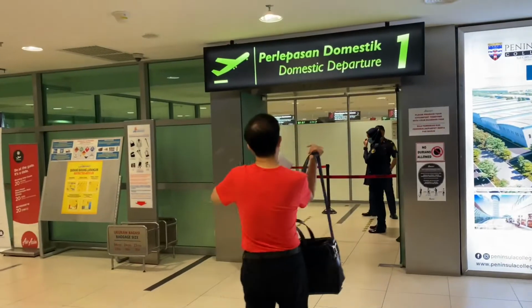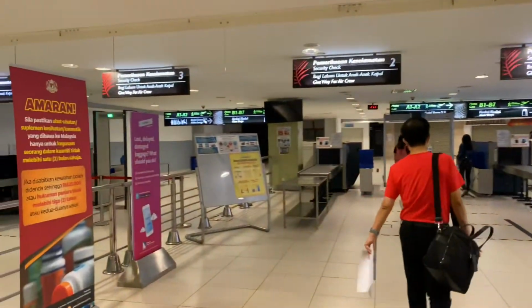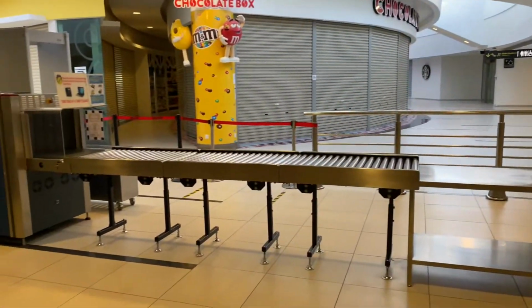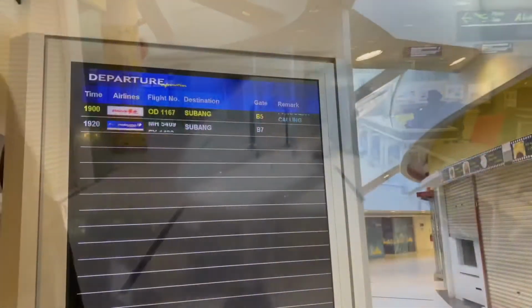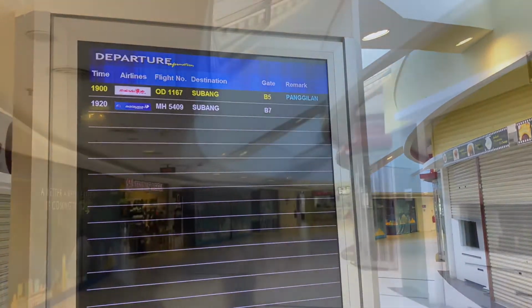Here's the domestic departure gate. And here is the very small and very empty security checkpoint. As you can see, almost all of the shops beyond the checkpoint are closed. Well, looks like our gate is open. I would be a little worried if it wasn't.